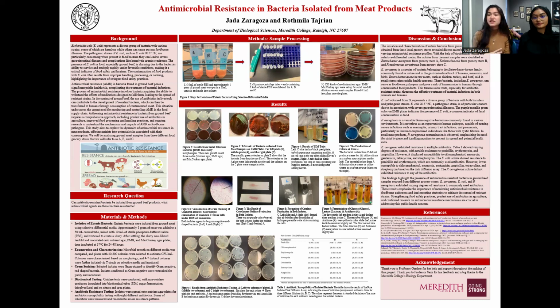Once we got our serial dilutions, we tried to look for a bacteria that was dark in color, with a similar appearance to E. coli. Then we did T streaking, and we did find E. coli, and we knew that it was E. coli because of the green metallic color that it left on the EMB plates. That came from grocery store B. In grocery store A and C, we were unsure exactly what type of bacteria they were.